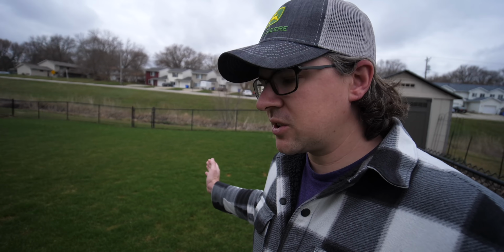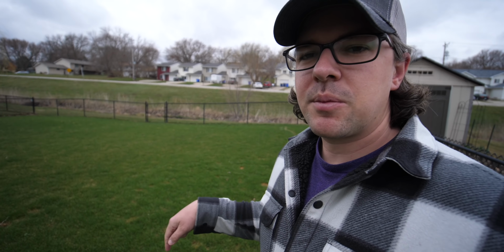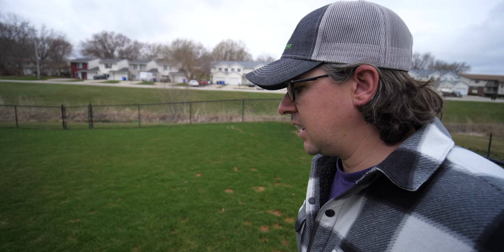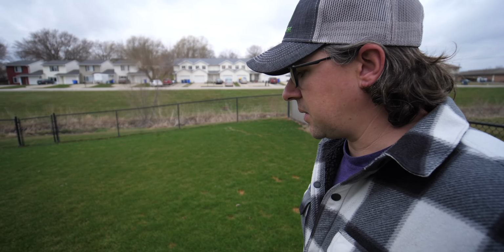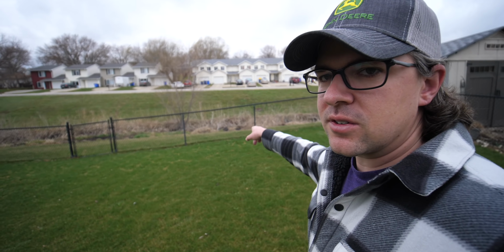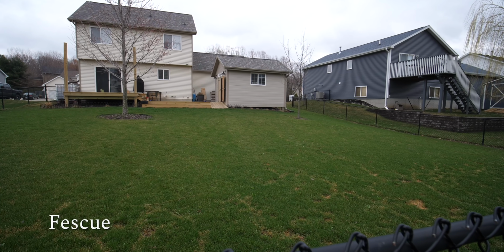Right now on this fescue, I'm going to show you the difference between this green up right now and what's actually going on outside the fence, which is my old bluegrass. This fescue so far has greened up a lot quicker than my bluegrass did in the past, and my bluegrass is looking back here. So let's take a quick look at that.